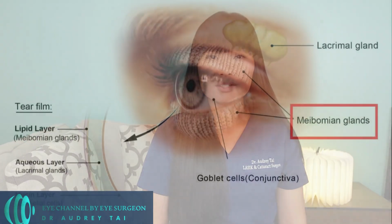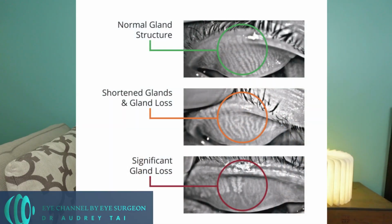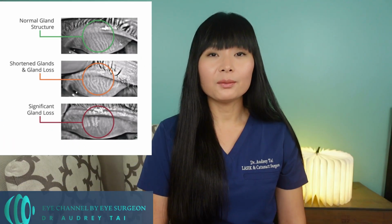If your eyes feel dry and irritated shortly after applying over-the-counter eye drops, or you feel like you need to put in eye drops over and over again, the lipid layer of your tear film is likely not very healthy. The lipid layer of the tear film is secreted by the meibomian glands located in both upper and lower eyelids. If the meibomian glands are clogged or not working, or the gland oil contains too many inflammatory particles, the aqueous layer of the tear film underneath, secreted by the tear glands, will not remain on the cornea for long enough to lubricate or moisturize the eyes.